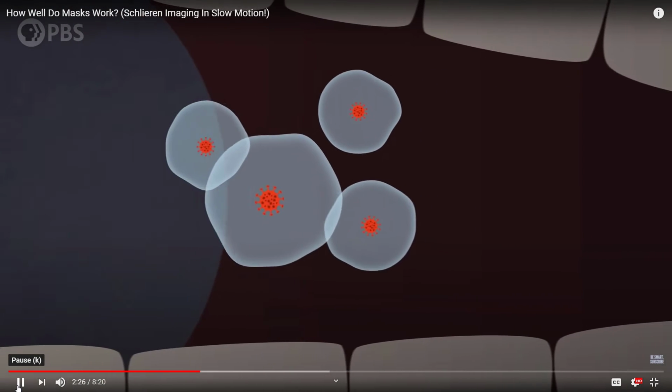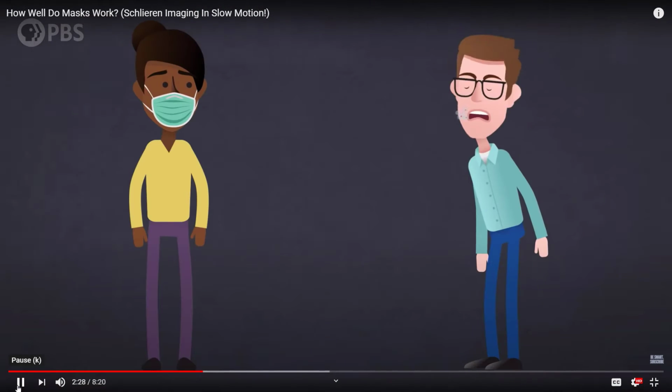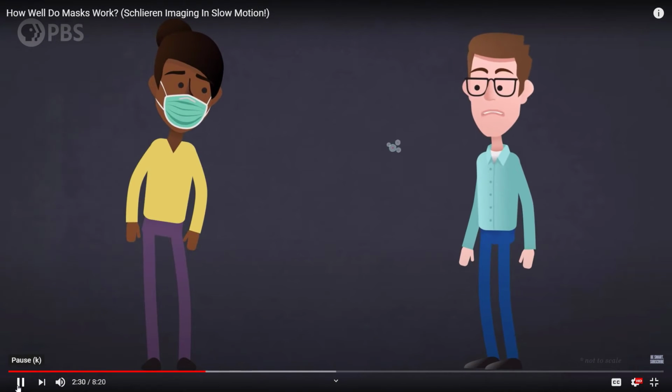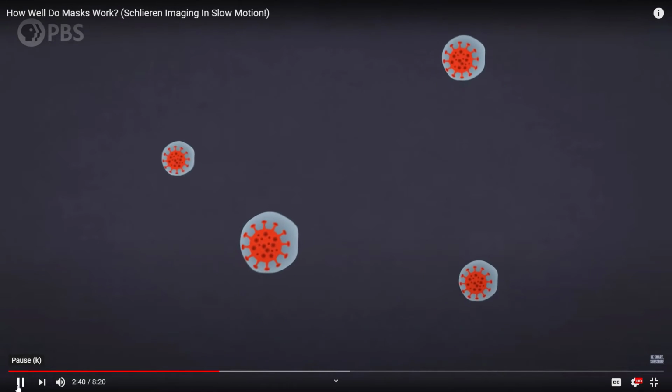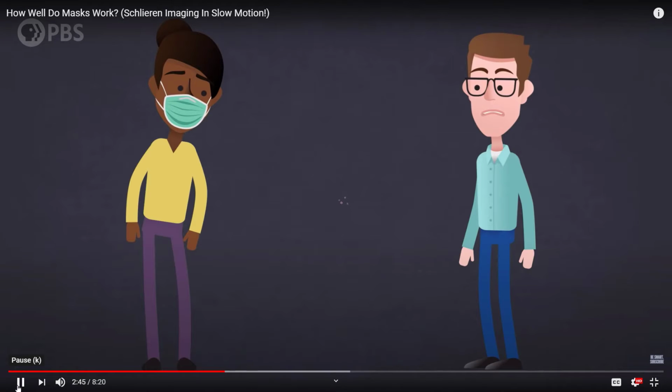First, it's important to understand that viruses don't float around alone. They fly out in droplets of moisture. Most droplets are heavy enough that they fall within 2 meters or so, but any person or object within that distance can get bathed in virus. And without a mask, some of those droplets can evaporate into super tiny particles of infection that can float on air currents far from your mouth or nose.